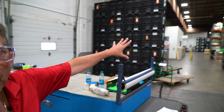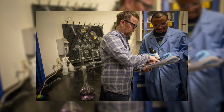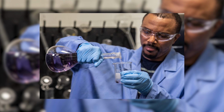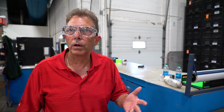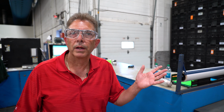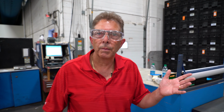Also down the way here, we have our chemistry department. Our chemistry department monitors our chemical titrations, our tanks. They verify the chemicals that are needed to be added to the tanks to ensure that our quality meets our customer specifications. That's done on a daily, hourly, weekly basis. They'll do different checks depending on what the recommended requirements are of the manufacturer.